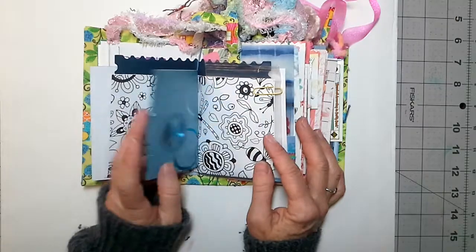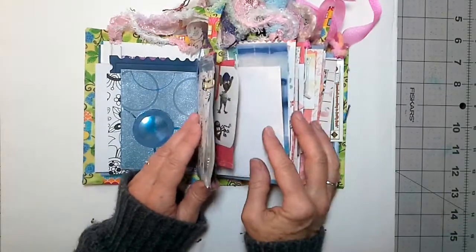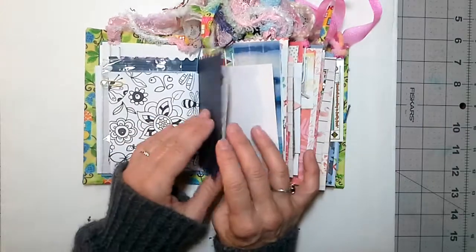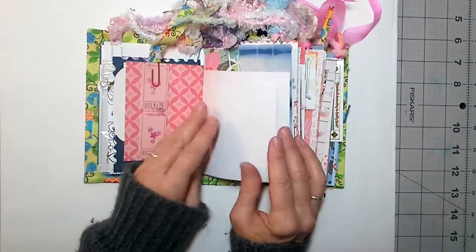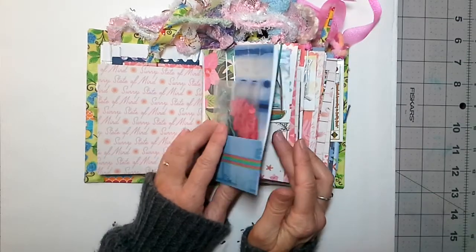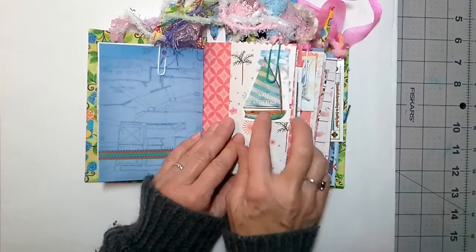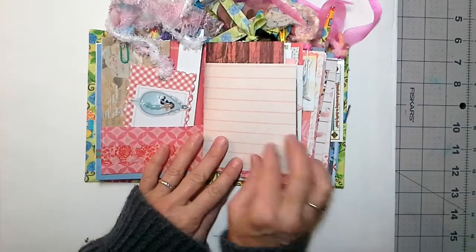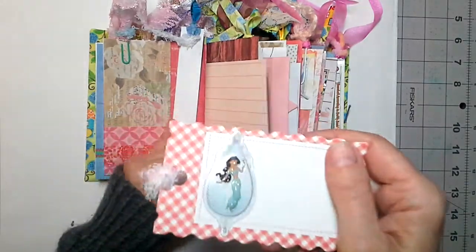This is a fold out. This is a secret pocket with lots of fun things right in here for you to play with. Got some vintage stickers. Sequins, gotta have sequins if we're talking fairy. A day at the beach. These are 3D stickers, fun. And I believe that this is a Disney princess.